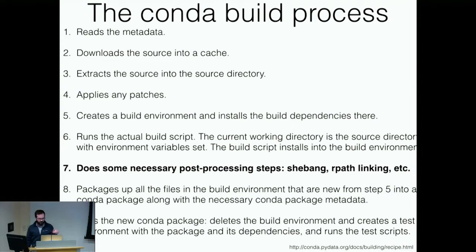And step 7 includes more magic than the statement lets on. So it inspects each binary built, and for each script added to the build environment sandbox, it looks at any of the paths that are linked against, and it will change them to link against libraries that are within the Conda environment rather than at the system level. And so it will also rewrite paths in scripts that are hard-coded, so they point to ones within the Conda environment. And usually that just works. So in Linux, it does some magic with the patchelf tool, and on Mac, it uses the install_name_tool to change some of the links.